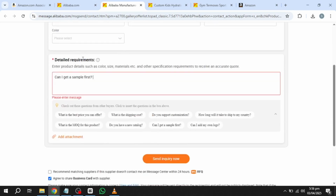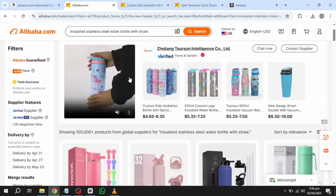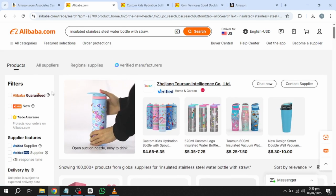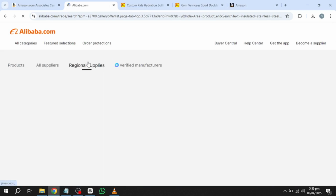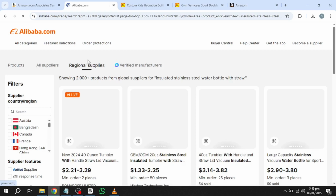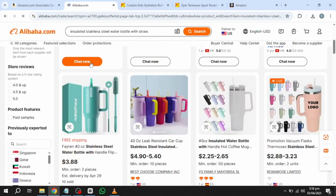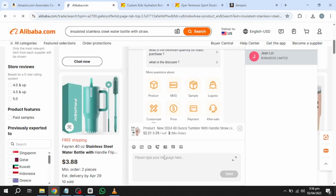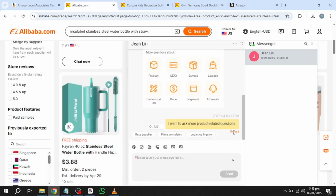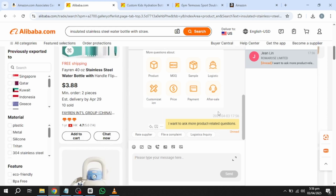Shipping options are another crucial factor. Discuss the available shipping methods, estimated delivery times, and associated costs to avoid unexpected delays or expenses. Reliable suppliers will respond promptly with clear and detailed answers. Their willingness to provide transparent information is a strong indicator of their professionalism and commitment to customer satisfaction. Taking these steps will help you choose the best supplier and secure a successful business transaction.